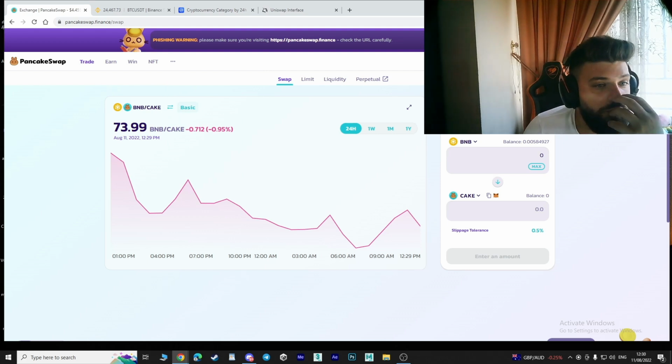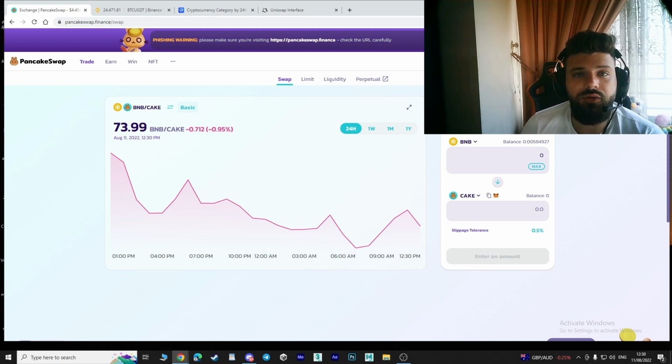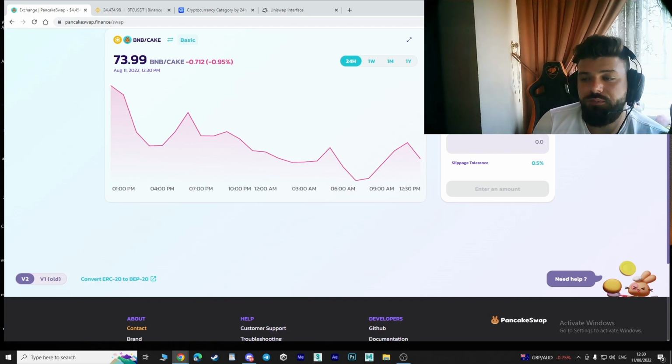Trading volume is always higher on centralized exchange than decentralized exchange. Also, the liquidity is higher on centralized than decentralized. Regulation: on centralized exchange, it can be easily regulated because it is a legal entity, a third party. On decentralized exchange, the regulation is complicated, because we know it is a decentralized application. Also, fiat payment is supported on centralized. On decentralized, it is not supported.